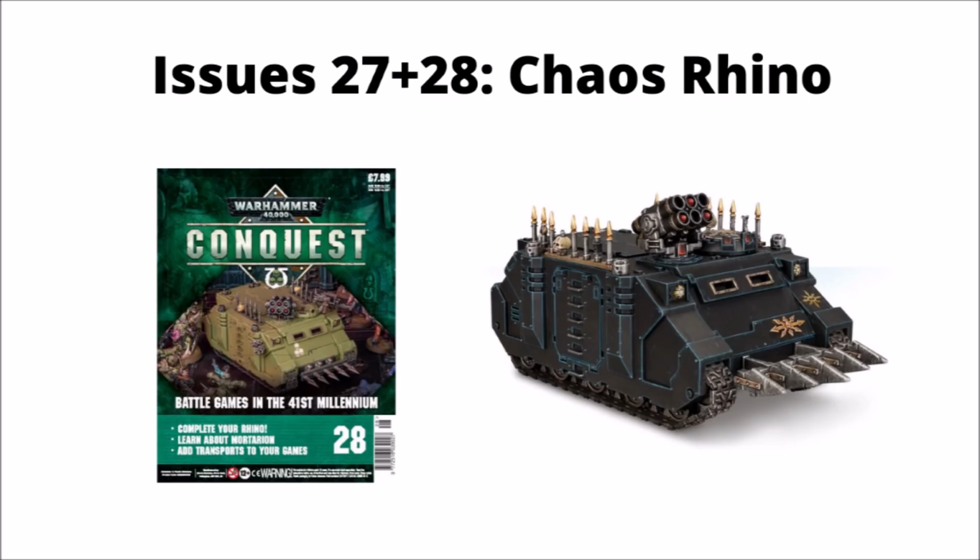Finally, my top pick for things that are actually available at the moment at time of recording are issues 27 and 28, which net you a Chaos Rhino for £16. £25 direct from Games Workshop, about £20 from the discounters in the UK, so you've got yourself a £16 Rhino here. I'm sure you could always get away with fielding it as a Loyalist one as well. I'm not sure if you get a Stormbolter with it, but you could probably convert one up and just not glue the spikes on.